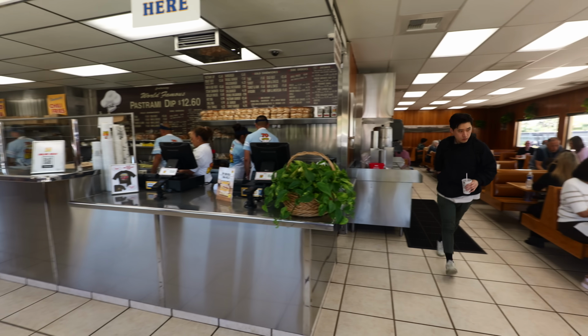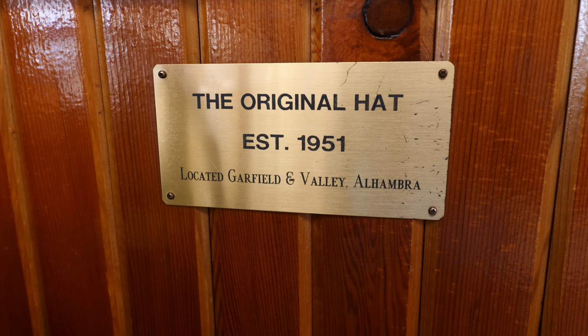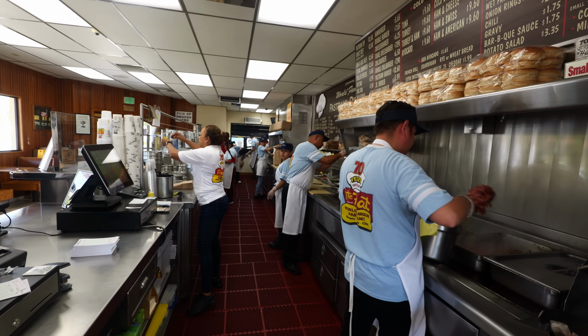Wow, this is my first time at a Hat location in Orange County, and it's very nice, very spacious indoor seating, much like the one in Pasadena, and they even have drive-through as well. And in case you guys don't know anything about the Hat, it's been around since 1951, making it a 74-year-old pastrami chain. And I think it's kind of like the In-N-Out of pastrami in the sense that it's affordable, it's tasty, and it's a chain restaurant.